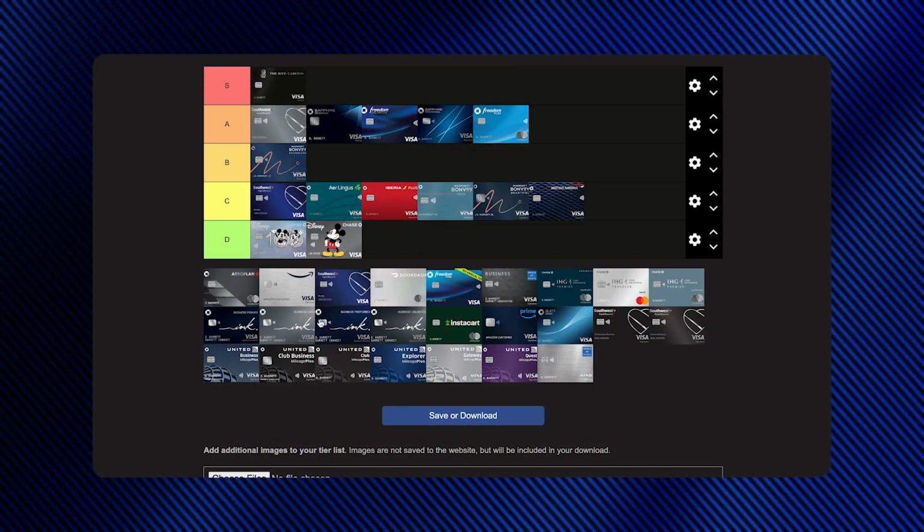The 3 personal cards are mutually exclusive, so you can only pick one, and I don't see any advantages of this over the others, so I'll put this card into C tier. But on paper, you probably could argue for B tier or even A tier.